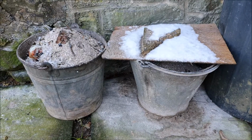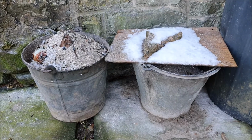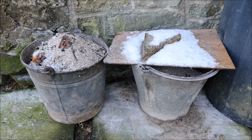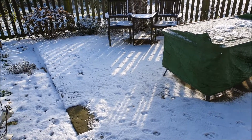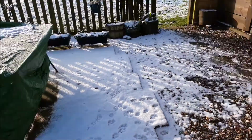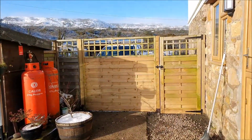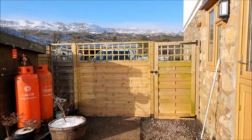And compost production still going well, even though it's the time of the year it is. So we've got wood ash in there and kitchen scraps, and I'll put them on the compost very shortly. And one thing that's happened recently, the patio that you saw us having put down, the same people, the same company if you like, put a fence up for us. Now that's got two main reasons.